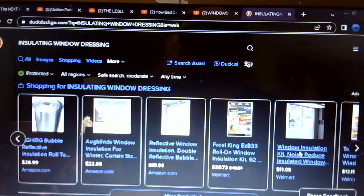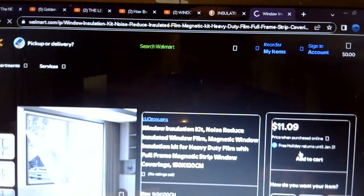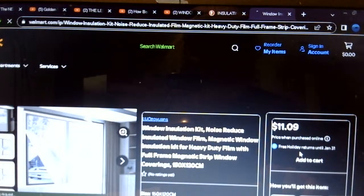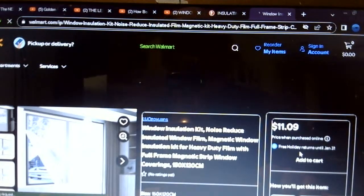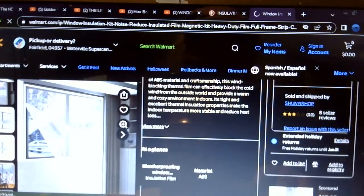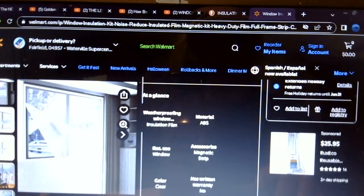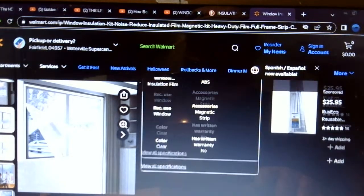Walmart. And the second problem is going to be finding my size. Covering windows 150 times 120 centimeters. What is up with that? Would we turn Jewish overnight? Material, ABS plastic. This one's magnetic strip. Has warranty? No.